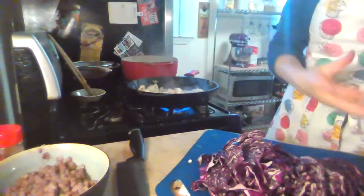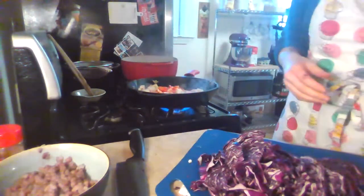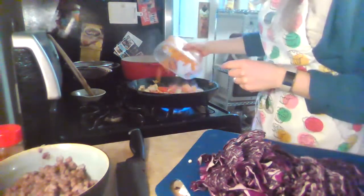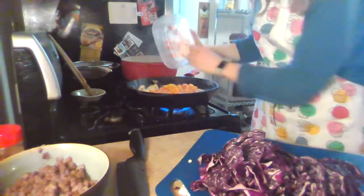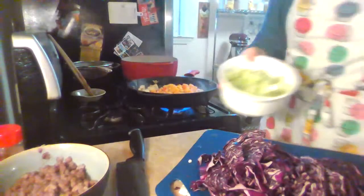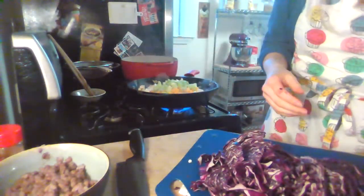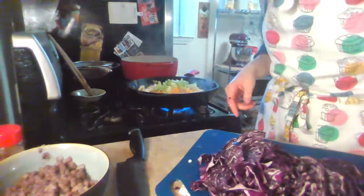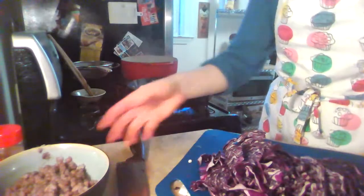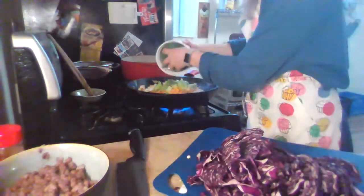I'm going to start with my red bell pepper, my butternut squash, my celery. If you don't like your celery very crunchy in your dishes, you could have added it a little bit sooner, maybe when you added the tofu. And then I'm going to add in my kale.